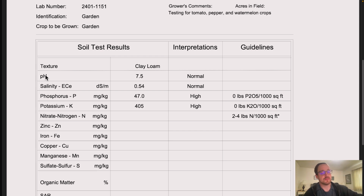And anything above 7 is what we deem a basic or alkaline soil. Out here in Utah, where we're going to access most nutrients, and where pH plays a role in the soil chemically, you're going to want a pH between 6 and 8 to access those nutrients. Mine falls at 7.5. I can access those nutrients on the whole. That's normal. That's that interpretation.